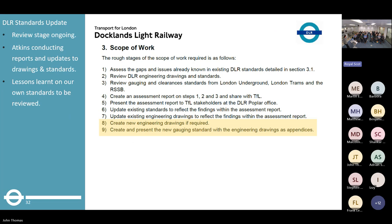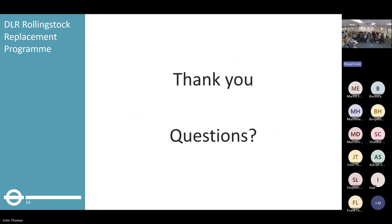In terms of the DLR standards update, this is where we're at now. We're in final review. Atkins are doing the brickwork in terms of the creation of that standard and the updates to the drawings. We're acting as people who use their own standards and then look at these new standards and give our own impression of what they are. So we're in an advisory role, just having an outside look at what the updates to the standards are. But this is where we're at in the project at the moment. It's due to be issued and finalised from there. So I invite my colleagues back up to see if there are any questions.